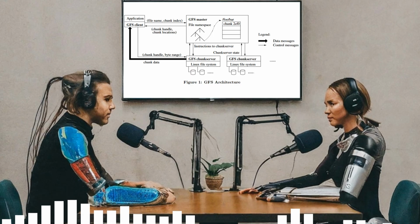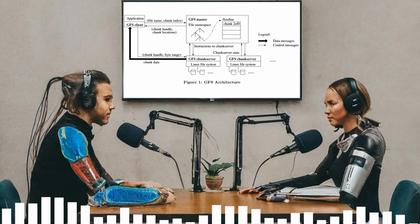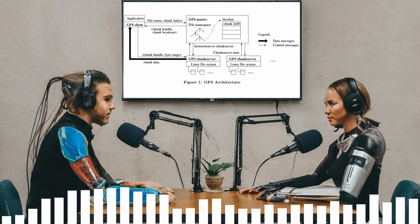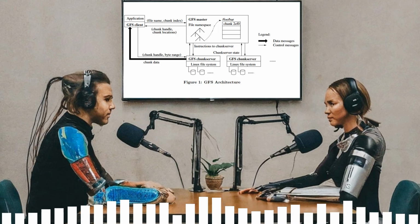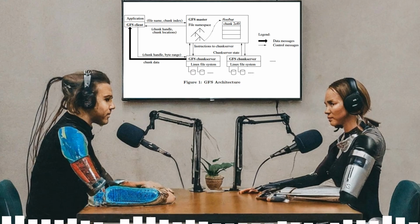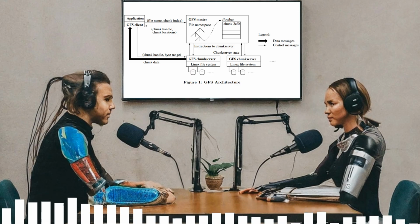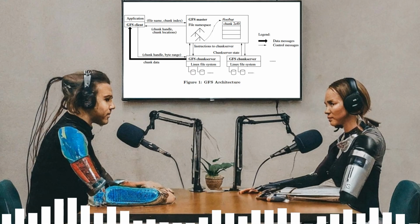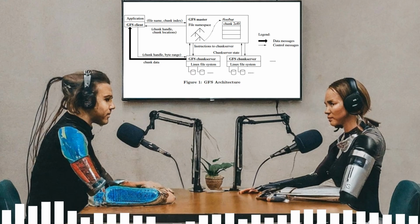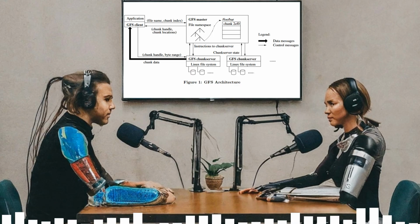Okay, so how does this detect staleness? If a chunk server was down or unreachable when a mutation happened and the version number was incremented, its local copy of the chunk wouldn't get the updated version number. When that chunk server eventually restarted and reconnected to the master, during the initial handshake or via subsequent heartbeats, it would report the list of chunks it holds and their version numbers to the master. And the master compares. The master compares the version number reported by the chunk server with the current authoritative version number it has stored in its memory for that chunk. If the chunk server reports a lower version number, the master knows immediately that this replica is stale. It missed one or more mutations.